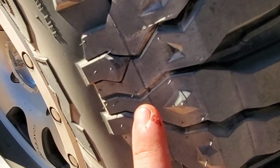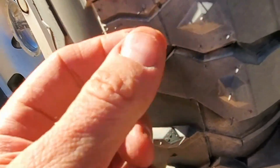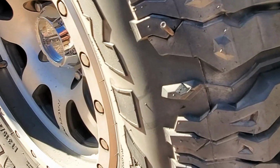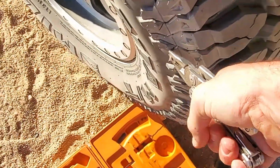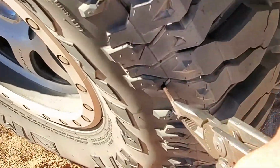And these Milestars, so far, I haven't had any sidewall issues. Like I said, it's mostly high-speed stuff, so I guess time will tell. The one issue I did have was I picked up a nail in the sidewall of one of the Milestars. I had to just plug it. It was the only thing I could do. To me, nails are just one of those things that obviously should not be out in the desert or off-road. Never burn pallets. Only bring nice clean wood that doesn't have nails or sharp objects in it.